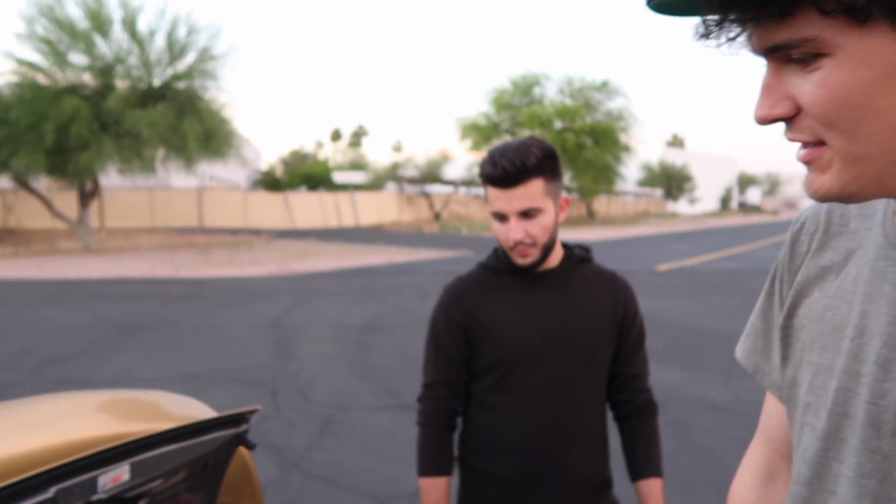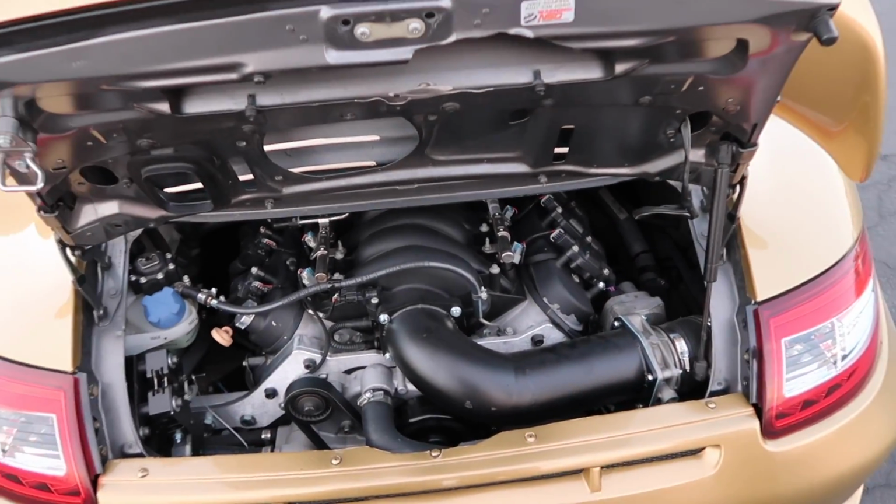I like it. Hardly any exhaust, just loud and mean and aggressive. Isn't it crazy how they crammed it all in there? But look at all this room. Yeah, there's plenty of room for twin turbos in there. It looks like this thing was meant to be in here. Right? It somewhat looks factory.